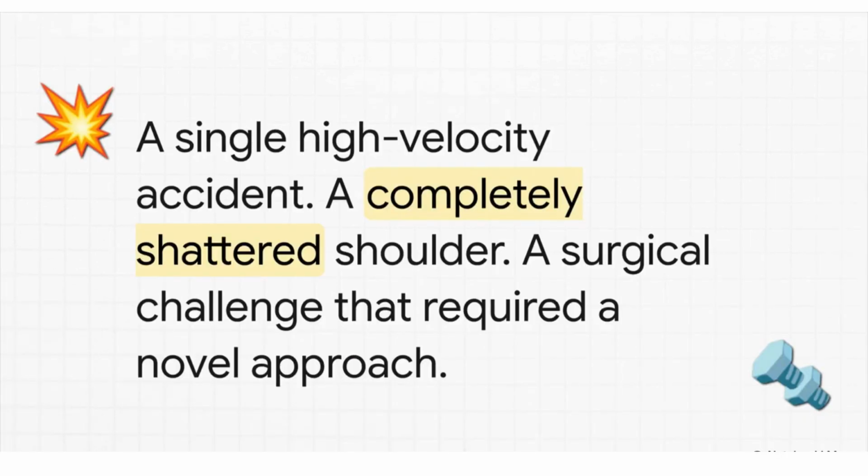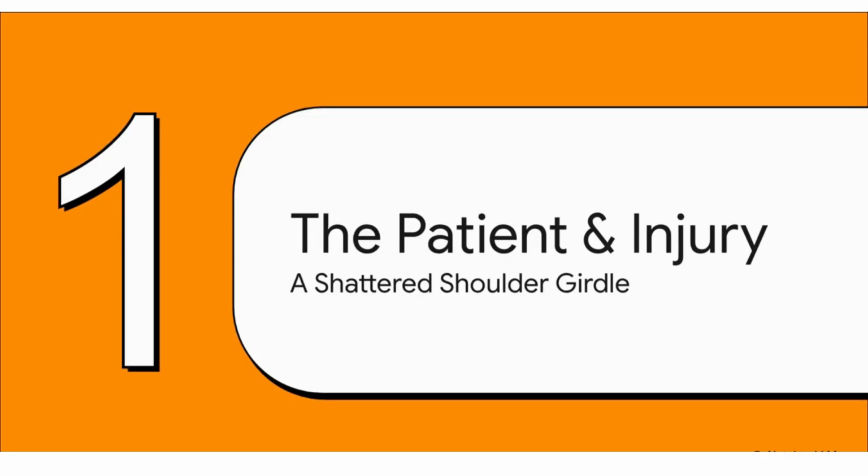It all starts with a high-velocity road traffic accident, one of those high-energy impacts that can cause devastating injuries. The result was an injury so complex and so rare that the surgical team couldn't just follow a standard playbook. They had to write a new one right there on the spot. So who was at the center of this remarkable case? And what does it actually look like when that much force hits the human shoulder? Let's meet the patient and really get a sense of the scale of the damage they were facing.